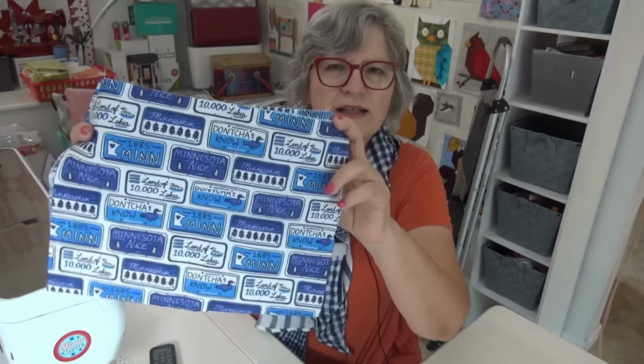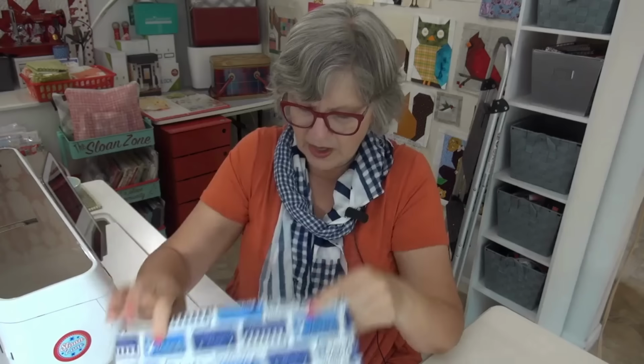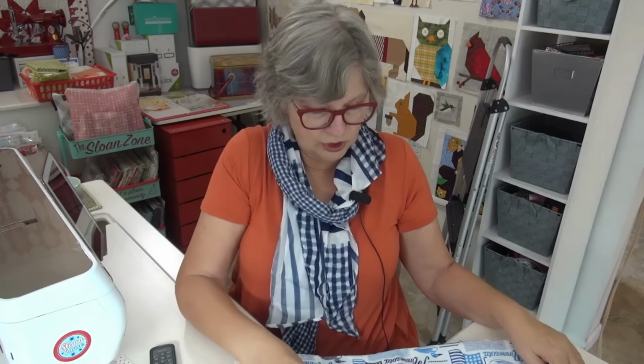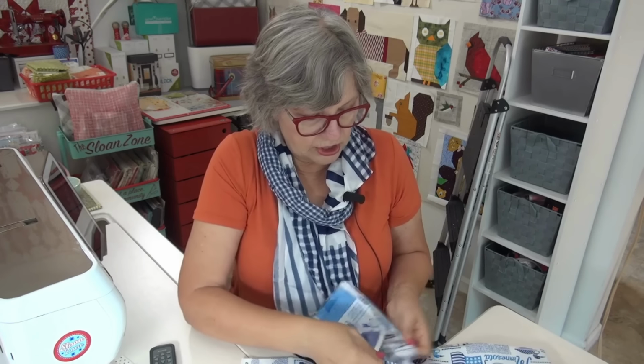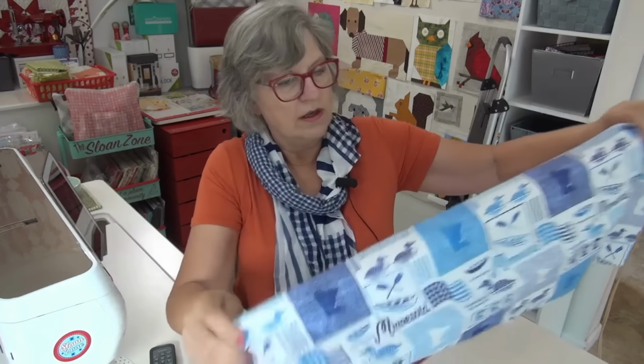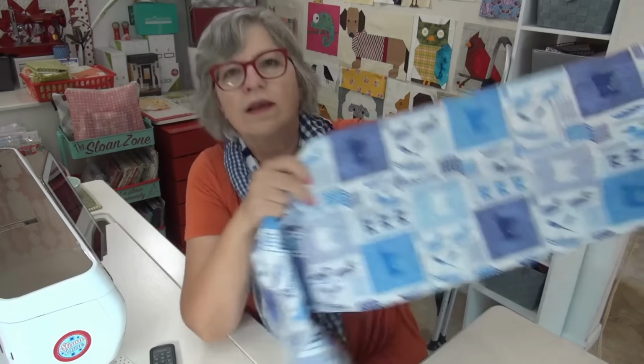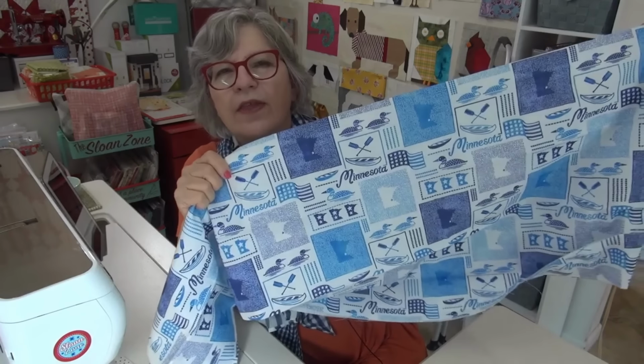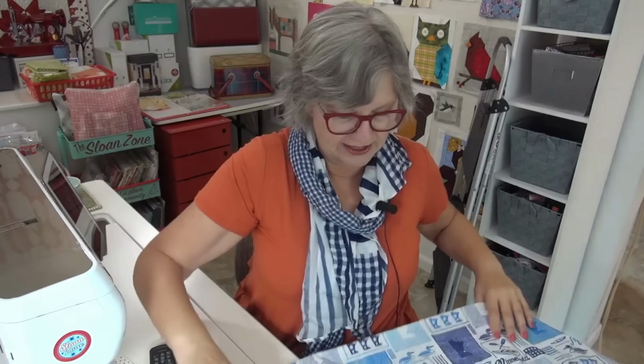I don't know, did we see these before today? Any of these little license plate ones? I think they're really cool. And also the Minnesota version of this fabric, which she sent me a nice big chunk. I think a lot of you vacation in Minnesota. You talk about that in your notes to me, that's some place that you go. I think that's really cool. Could go back to a place.